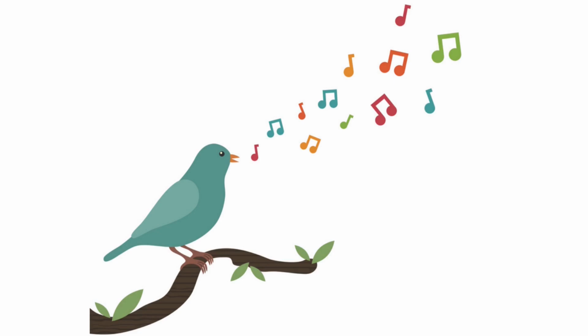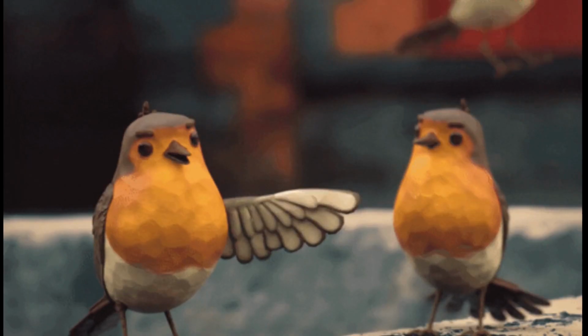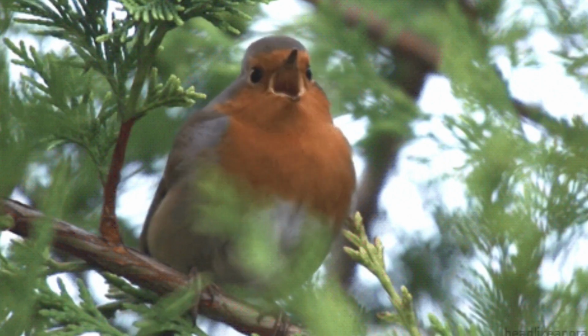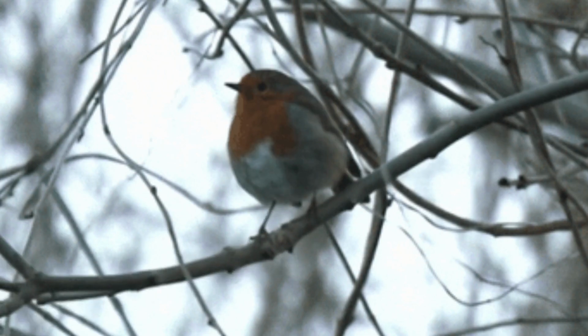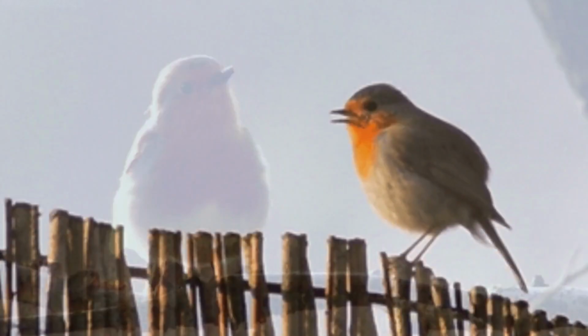Songbirds. Robin. Look, it's a cheerful robin. Robins are birds with a red-orange breast. They love hopping around gardens and forests. Their sweet song is often heard in the morning.